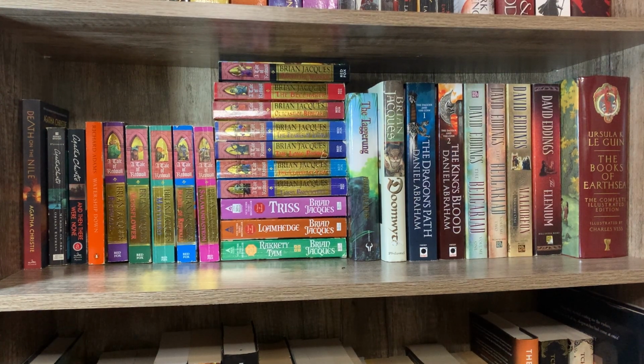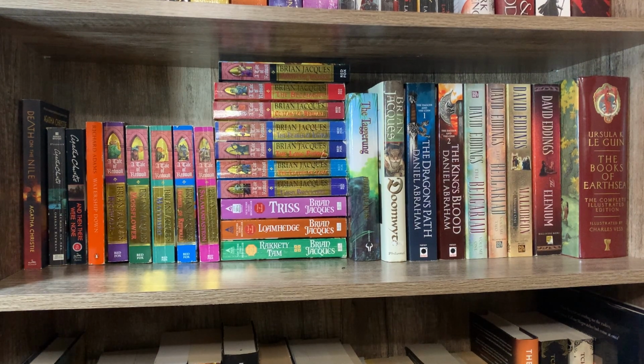This next series here by Daniel Abraham. This is one of my wife's books that I thought just flowed nicely into the David Eddings. Like I said, there's no real rhyme or reason to why it's here. I just had to put it on the shelf here. So the Belgariad by David Eddings.